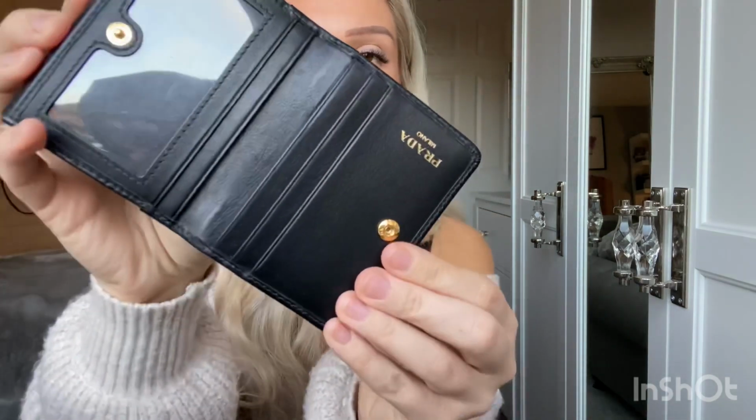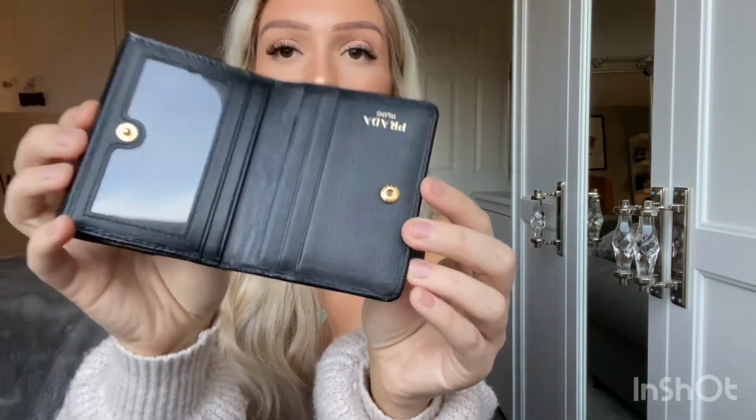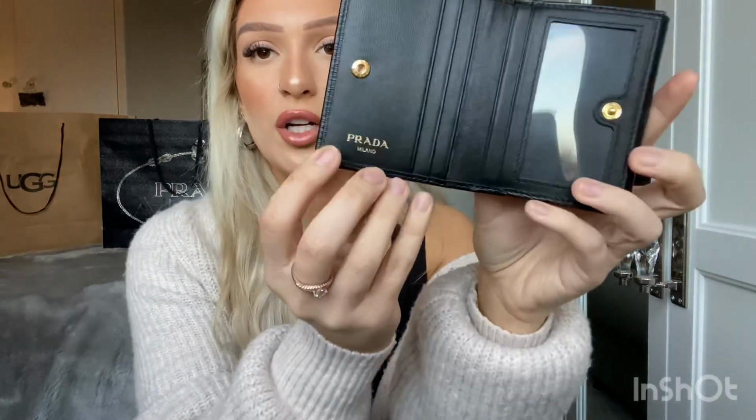Like I said, I don't really use coins, but I suppose it's always handy. A lot of places like car parks still need coins, so I've always got a couple of quid on me, so that's going to be handy to have. And then the other section is just for cards. So very, very pleased that I found this. It's just got the PRADA logo inside there and also the PRADA logo on there, so it matches the bag.